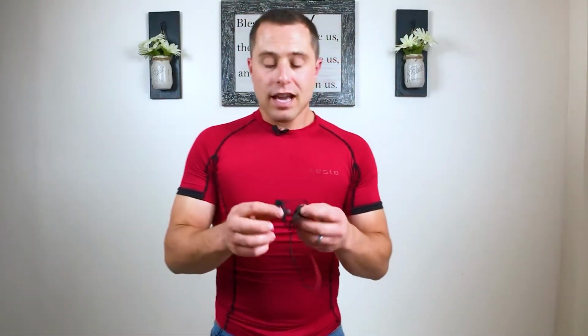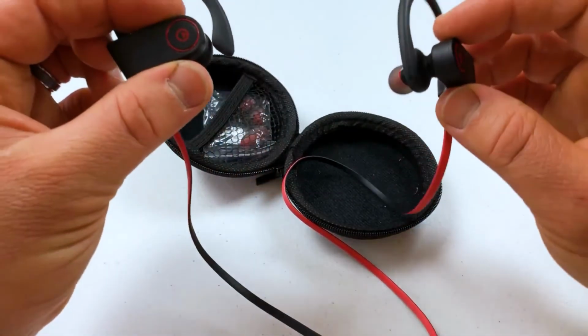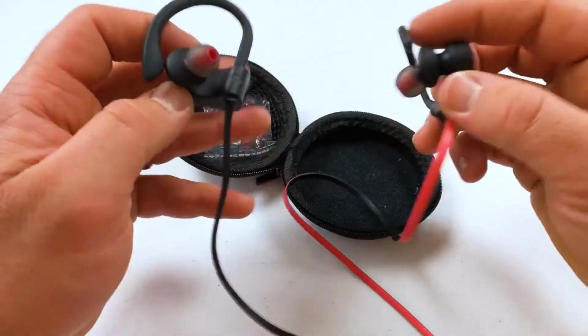All right, once again, for the Bluetooth compatibility, I did the same exact test and stuck my phone at one corner, walked to the other corner. Now with these ones, definitely not as good Bluetooth quality as the other two. When I would walk around my house, I would get constant blips and I could not go into the upstairs opposite end of my house and still get them to work. Definitely did cut out and blip much sooner than both of the other ones.